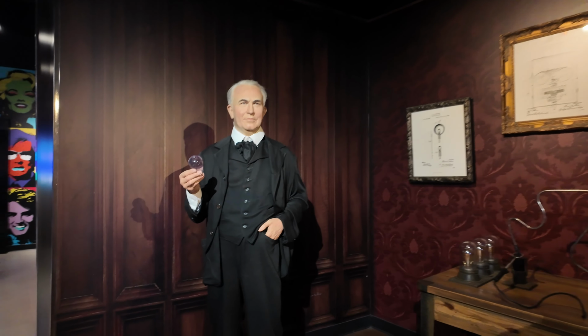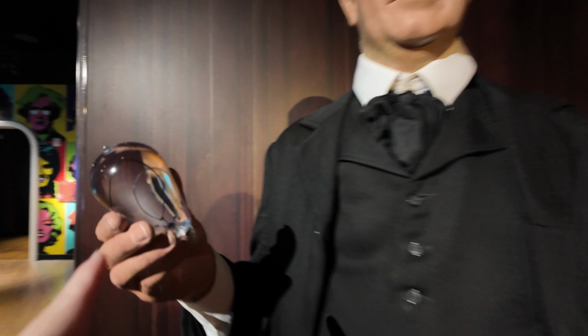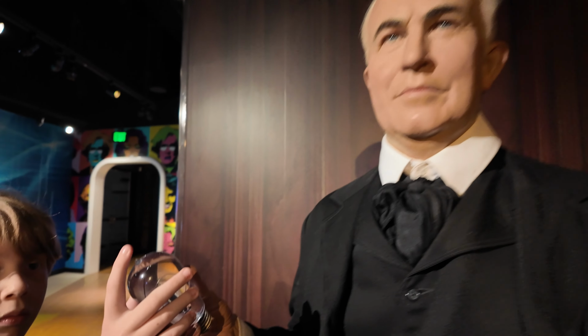Alright Patrick, look, here we are with Einstein. Yeah, it's so cool to see him. E equals MC squared. I know, and now it's like history's coming to life. Even Walt, I didn't know Walt was here too, so that's cool. Oh look, he's even holding a light bulb. He invented the light bulb.